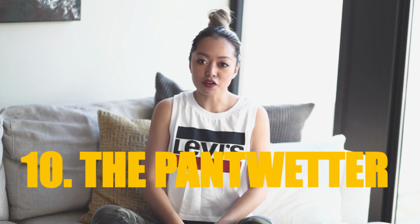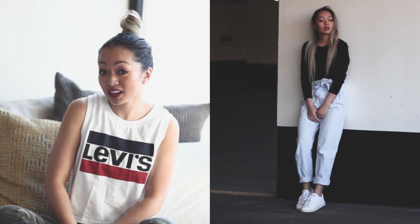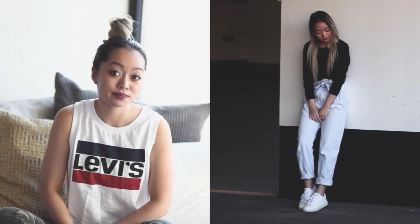This pose I discovered as a fluke because I really had to pee, but I still needed to shoot. So you just pretend that you really have to pee and act really cool about it. That's really all there is to it. And if you really do have to pee, then even better.